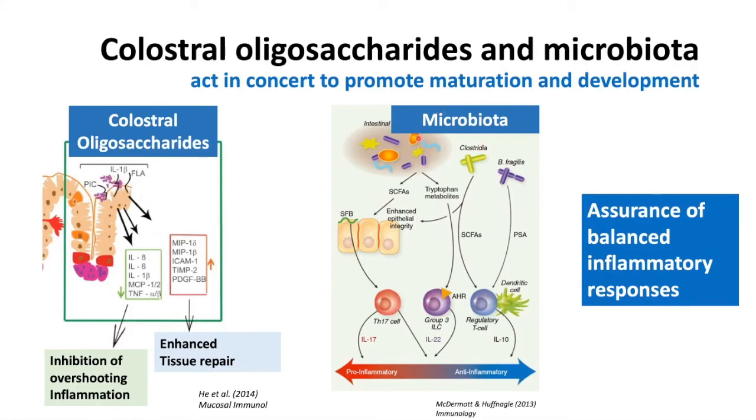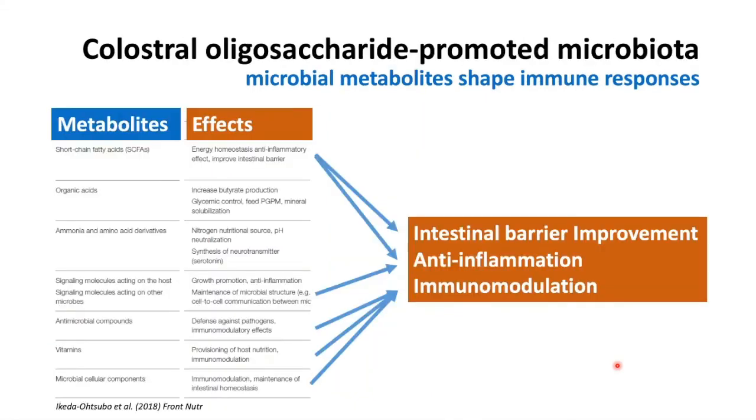If we look at the microbiota on the right side, we also see the same principles. They can act directly via cell-cell contact with epithelial cells, or they can act via releasing metabolites like short-chain fatty acids. And the metabolites of these intestinal microbiota, we can go down to these arrows, ensure that we have a balance between inflammatory and anti-inflammatory responses. So two systems are working for the same aim, namely to ensure balanced effects.